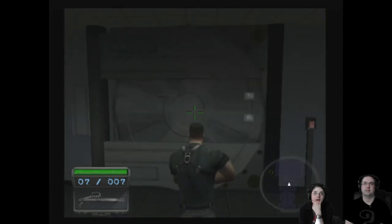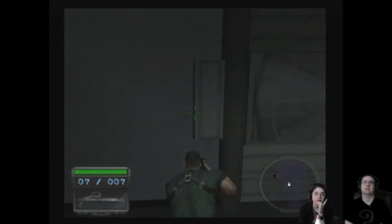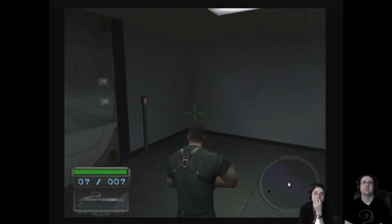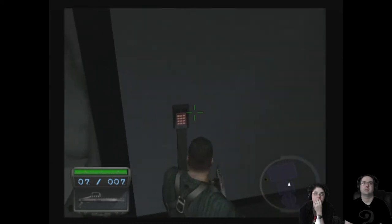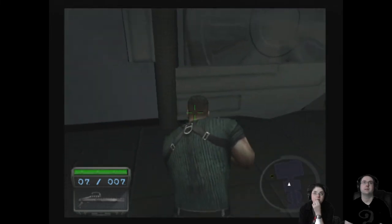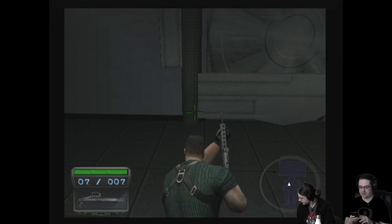Okay, or maybe not. Yeah, check out that panel to the... Nope. Oh, that's just a hinge, I guess. No. We're so close to actually finishing this, I want to know.